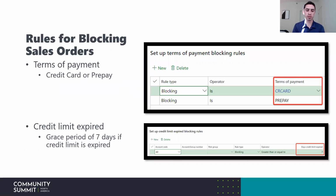The next two, terms of payment and credit limit expired. Terms of payment, essentially, kind of what Sue talked about earlier, is that we have a terms of payment of credit card or prepay, which essentially means this sales order or invoice would be due as soon as we posted it, right? So we would want to just flag that, make sure that we have a prepayment for that sales order before we go ahead and confirm it. Likely, as the document says, a checkpoint that we're looking to enforce this rule on.